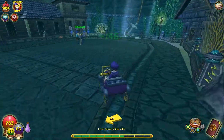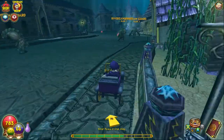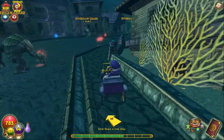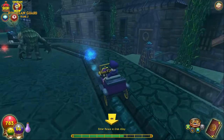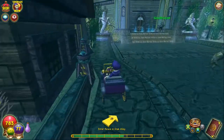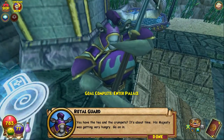Yay! I am most likely gonna have to get some mana. I mean, 66 isn't that bad. I don't remember how much you get. Like, is it one for one card? Ooh, there's a thing. I'm risking my life for... Yes. Yes, 11. Okay.